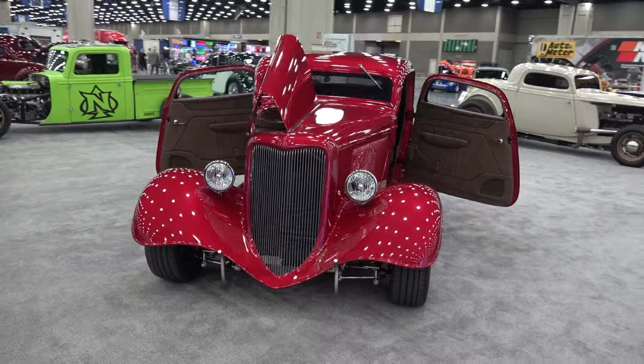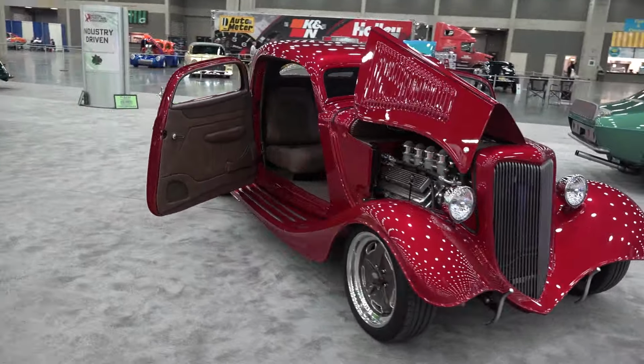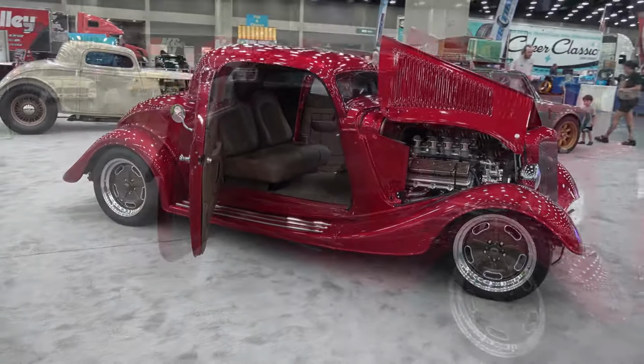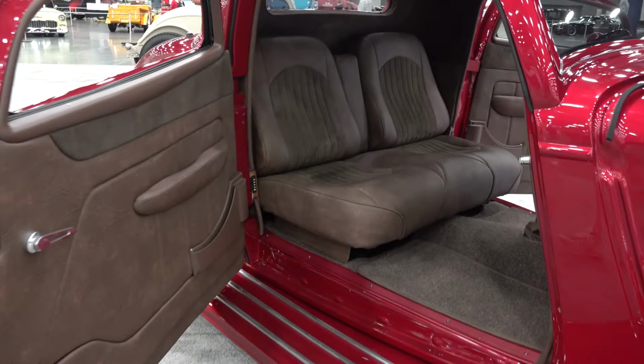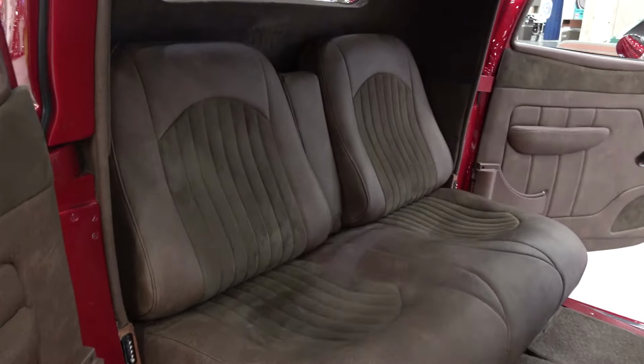What color is it? I don't remember the name. I think it was a Ford color, but we tweaked it and made it a little deeper, to make it easy to touch up if anything ever happens, which he's going to drive it, and he lives on a farm, so stone chips will be prevalent.